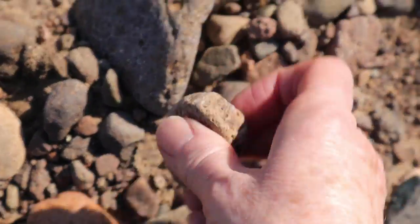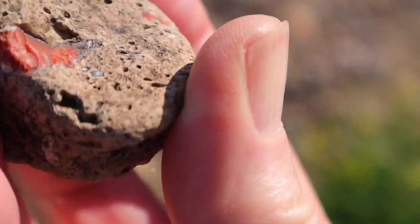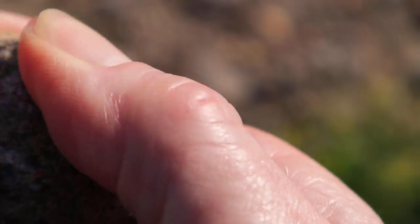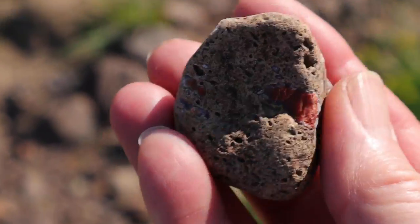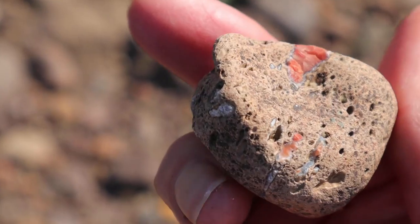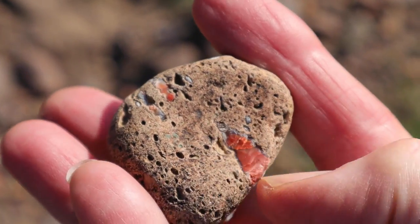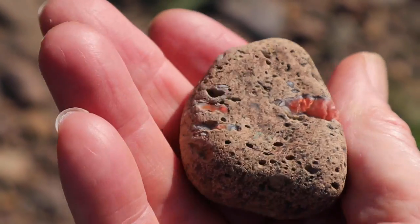Piece of rock here. Looks like it's got bits of agate in it. That might be interesting to saw open, have a look what's going on in there. It's quite pretty. Oh yes. Yeah, isn't it? It's got really little bits of agate in it. It's really bright as well. Yeah, a bit like a pudding stone.